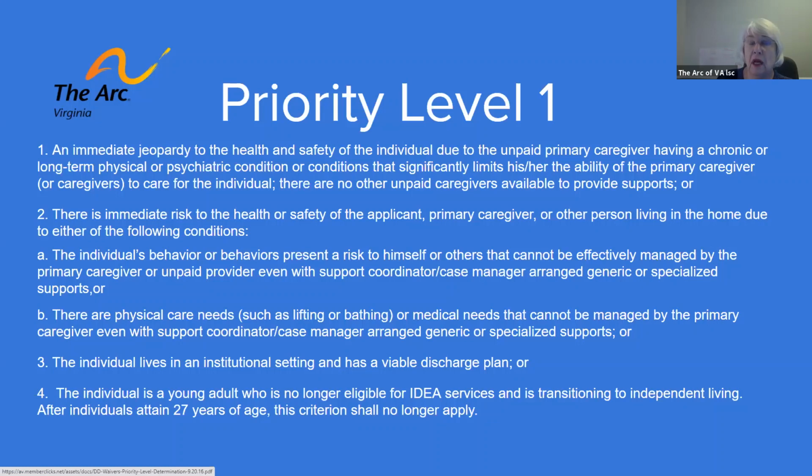To meet criteria 1 or criteria 2A or 2B, basically the person who needs the waiver must be at some sort of health or safety risk because they aren't able to get the level of care they need. That could be due to behavioral supports they need. It could be due to medical needs or health conditions that they have. Or the primary caregiver must be at a point where they have chronic long-term physical or psychiatric conditions that are significantly limiting the ability of the caregiver to provide the care that the person needs, and there are no other unpaid caregivers available.